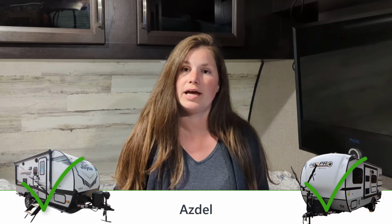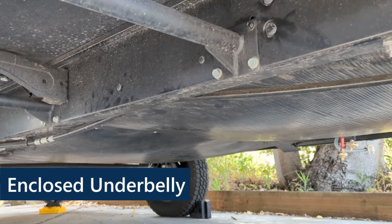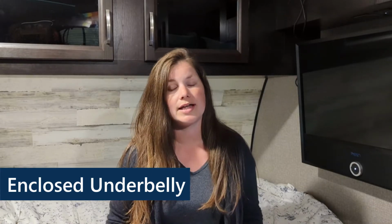Both the Geo Pros and the J-Feather Micros do use Azdel on the sidewalls. So we liked that. We really did want our trailer to have Azdel, but that would have been the case with either of these trailers. Another selling point for us on the J-Feather Micro was it has an enclosed underbelly. So that just gives us a little bit more flexibility to camp when it's a little bit colder out. We don't plan to do anything really extreme, but we did just like the idea that it has an enclosed underbelly.